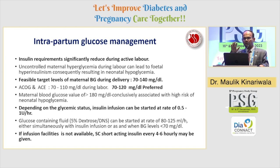Normally, what ideally we have to do as a clinician: suppose somebody has pre-existing type 1 or type 2 diabetes, or a patient is on basal bolus therapy, then the nighttime dose of NPH or basal insulin, whatever the person is on, we have to continue. The timing of delivery, we preferably keep in the morning. Mode of delivery: as a diabetologist, we are not going to say that all patients require a C-section. Depending upon the obstetric indication, they can go for either normal labor or a C-section. The early morning prandial shot should be discontinued, and you have to check fasting sugar.